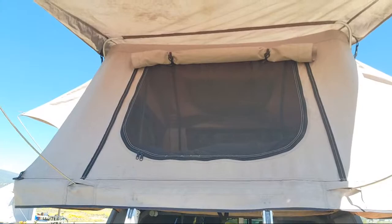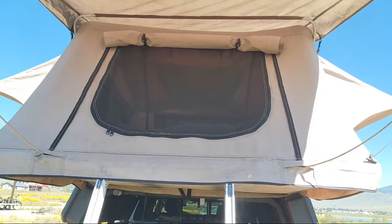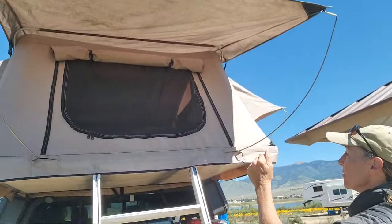I have to take these metal sticks off before I can fold it. You know what I might do? I've never tried this, folding it with the sticks. No, I'm not going to do that. That's silly. But I will take them off so people can see how it folds up. Yeah, we'll time it.